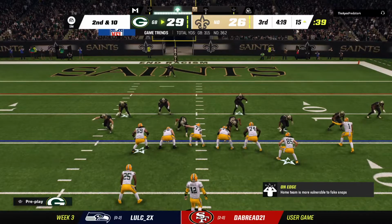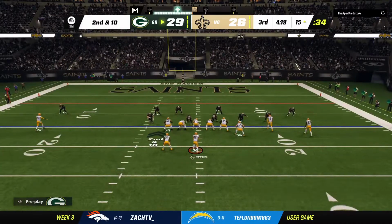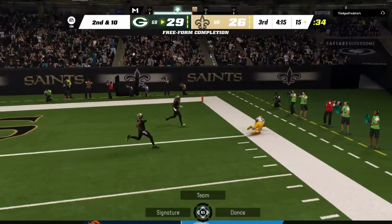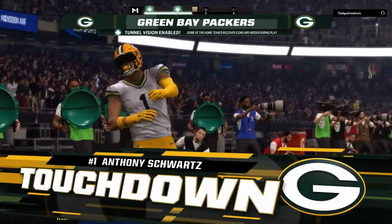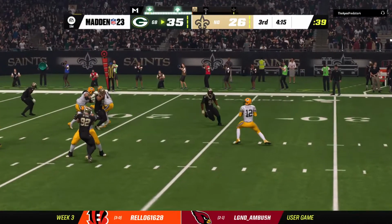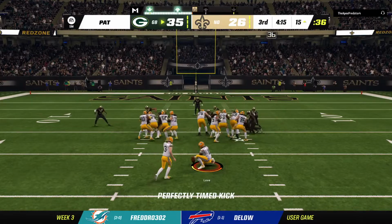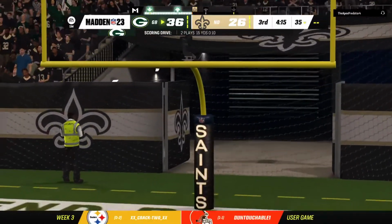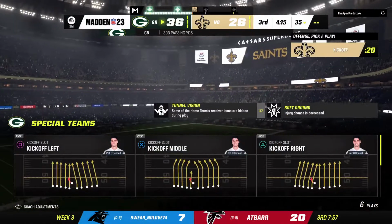After the incomplete pass, here now is 2nd and 10. Now Rodgers. And it's a Packers touchdown. 4 touchdown passes now for Aaron Rodgers. And the Packers are able to strike quickly to add on to their lead. Extra point attempt here still to come. And his guys will take a 10-point lead. Makes the score Packers 36, Saints 26.